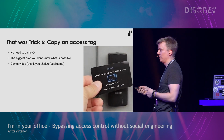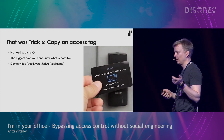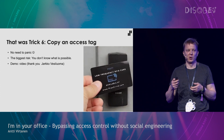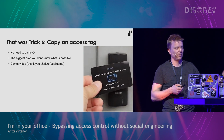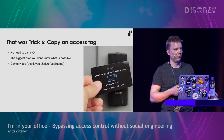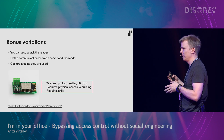And when you clone it, you can clone it to different kinds of tags, but the device came from the shop with a labeled card like this. There are variations to this.